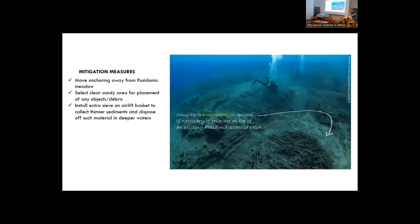So we propose a few mitigation measures, like to move away the anchoring from Posidonia meadows and select clear patches to place objects and debris, and perhaps to install an extra sieve on the airlift basket to collect thinner sediments. And of course, we thought that if the excavation wanted to go on outside the boundaries of the ship, looking into other artifacts, if Posidonia seagrass was to be destroyed, then mitigation like transplantation should be considered.